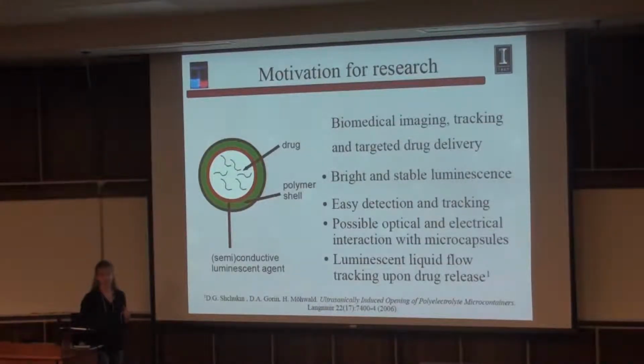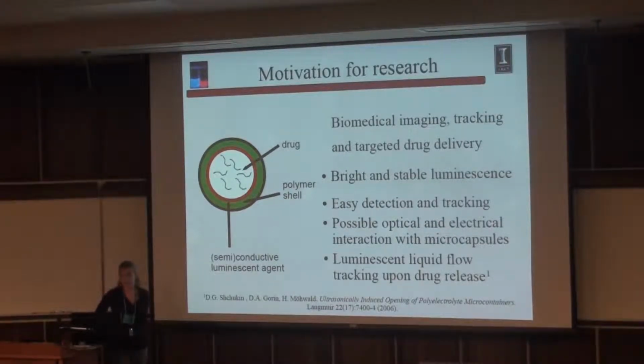Our motivation for research is to create a microcapsule with encapsulated drug for targeted drug delivery. We would also like to be able to image those capsules, optically or electrically interact with them. The applications are straightforward. For example, for treatment of cancer or pulmonary tuberculosis, where medicines are usually very toxic and you wouldn't want them to affect your whole body or other healthy organs. So you would want all the medicine to be delivered directly to the particular tissue or particular cells, right?